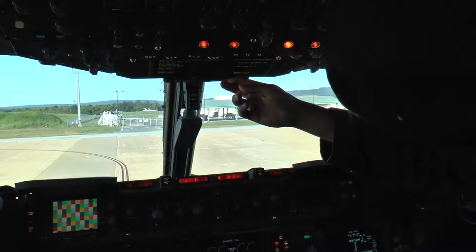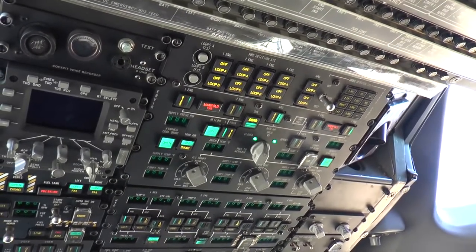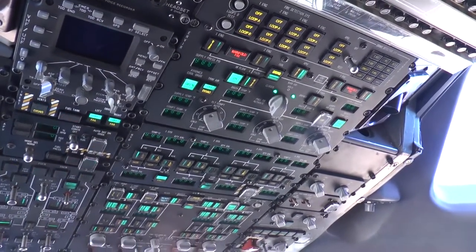We've got all these smoke and fire annunciations up there. You got the warnings. These things light up and they'll flash and yell at you.